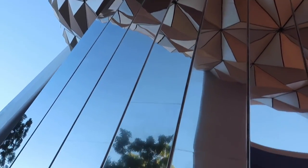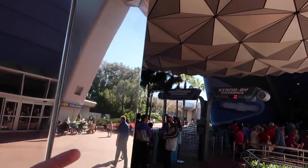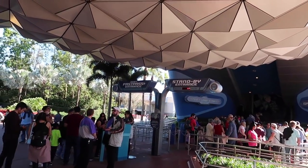Spaceship Earth is one of my favorite rides at EPCOT and Walt Disney World in general because of its dedication to EPCOT's premise of technological and cultural innovation. Got a fast pass. All right, first ride, Spaceship Earth. I'm excited. I'm really excited. I love this ride.